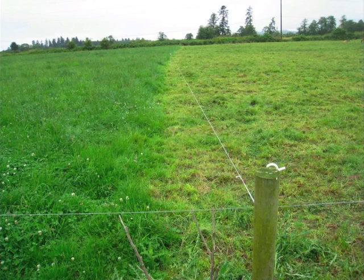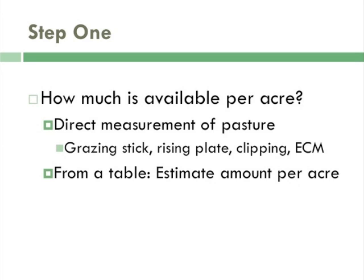And in this case, if we went in here and used one of the direct measurement techniques that we're going to talk about next, there would probably be about 1,200 pounds of dry matter available per acre in there. If it's a very dense or taller pasture, then it might be even more than that. So how do we figure out how much dry matter is available per acre?